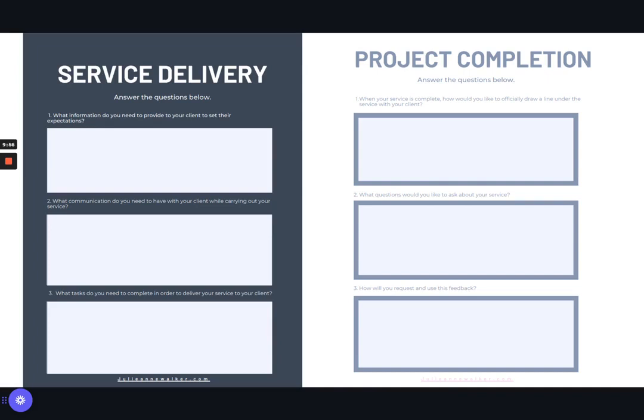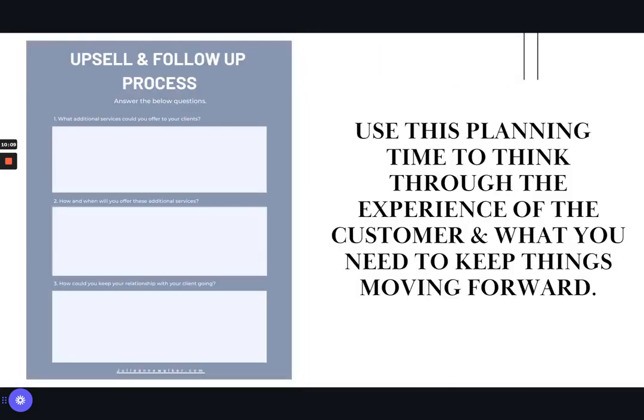When your project is complete, how do you officially draw a line under the service with your client? What questions would you like to ask them about the service that they received? How will you request feedback, and how will you use it? Once your service has been completed, are there opportunities for you to continue to work with the client? How could you offer those additional services? And how can you keep that relationship going?